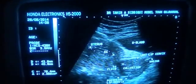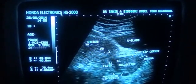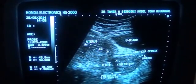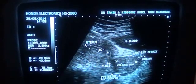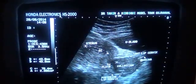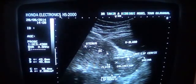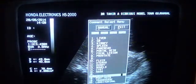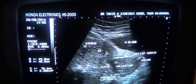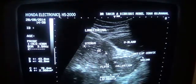This is an ultrasound study of a female pelvis. The patient has a history of oligomenorrhea for the last 2-3 months and dysmenorrhea as well. She is a married female, has 4 kids, and no history of surgical intervention. Now we see that this is the longitudinal section of the uterus. This is the uterus, this area, and this is the longitudinal section of the uterus.